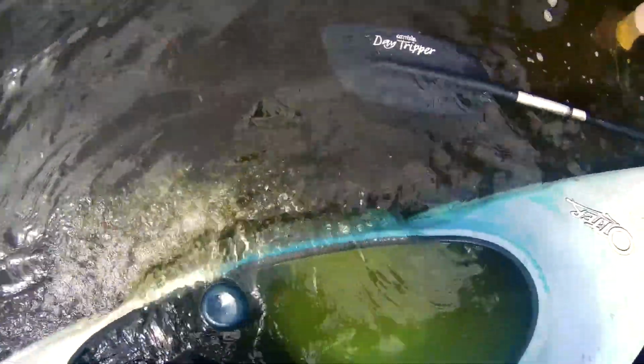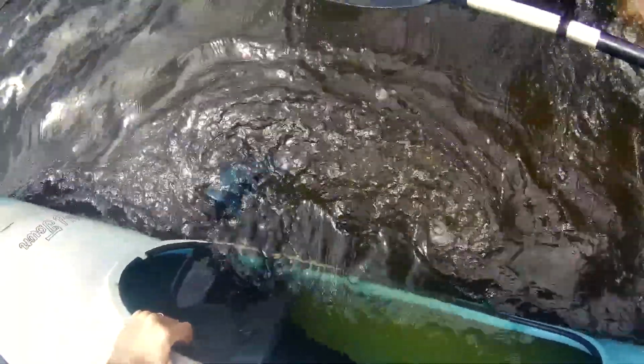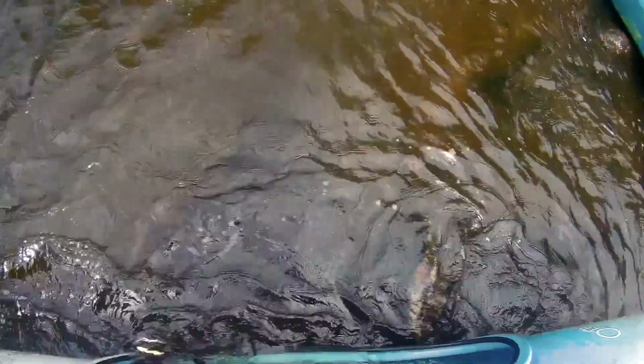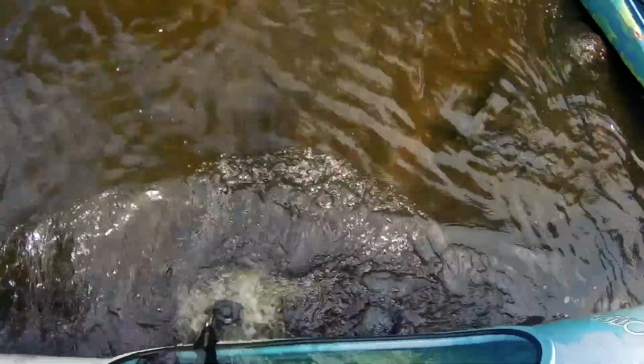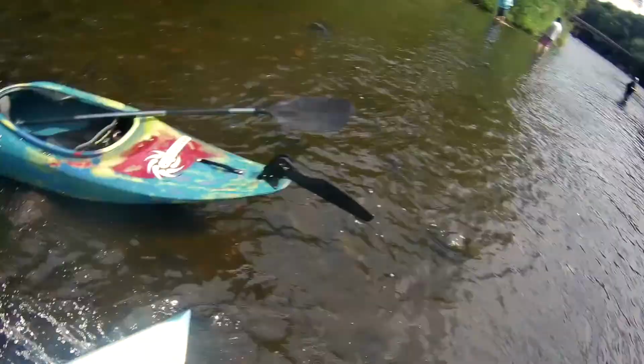Now at this point, there's nothing left to do but get the water out of your boat. And don't waste time trying to pump it out. Just get to the shore, and if you've got a plug, pull the plug, let it drain out. Otherwise, dump it, and hopefully you've got a friend, makes it a little easier to get all of the water out, but just dump it.